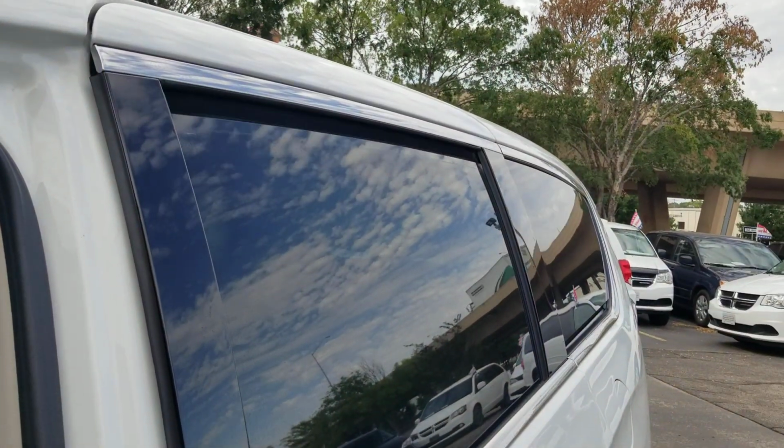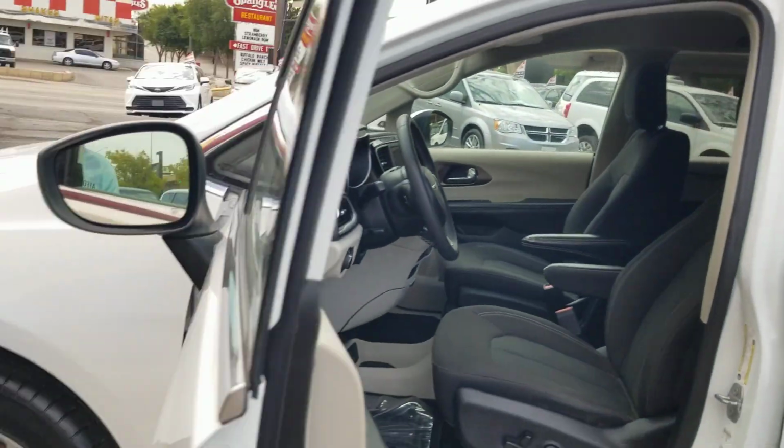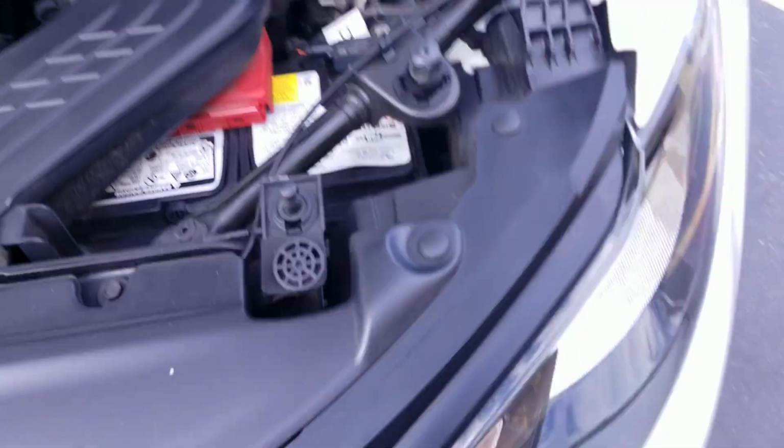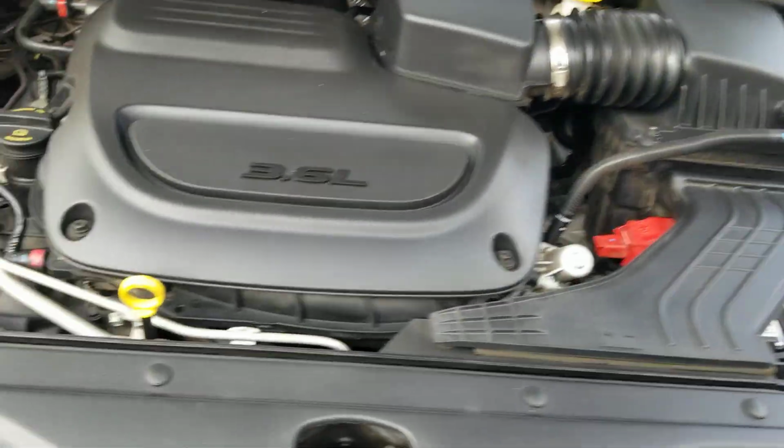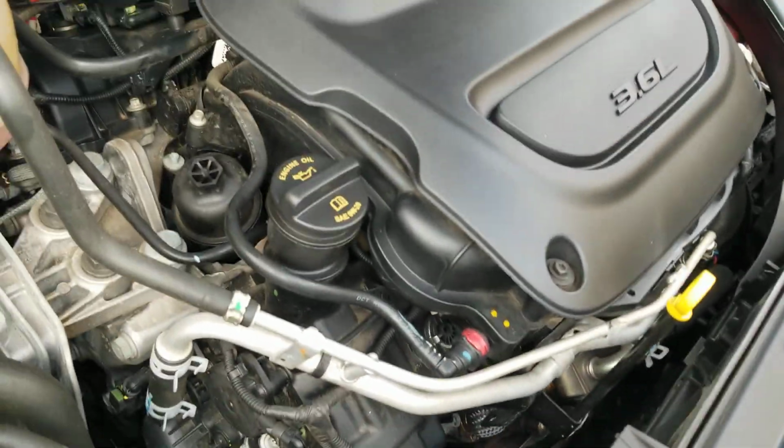My point is, we do not just run these through the car wash and put them on the lot like so many dealers do. They go through a very thorough inspection before they hit my lot. Underneath the hood, we have a 3.6 V6 engine. It idles smoothly. No signs of any damage, no signs of any leaks, and it purrs like a kitten.